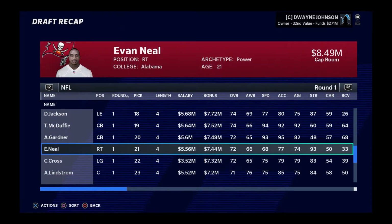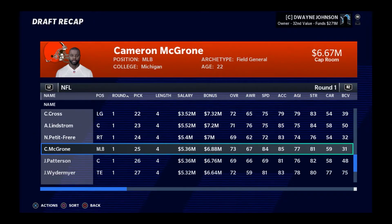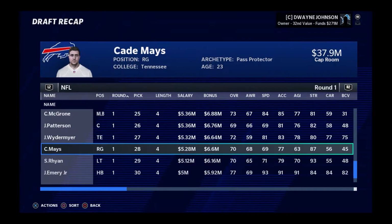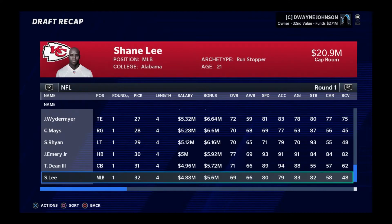Now round 2 and 3 won't be as in-depth as round 1. We're not going to go through every pick because that would take quite a while, but we're going to go over all of the noteworthy picks, all of the picks of prospects who we think will do big things for each team.